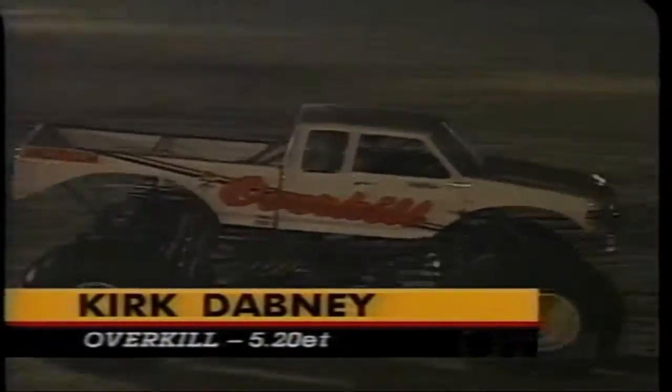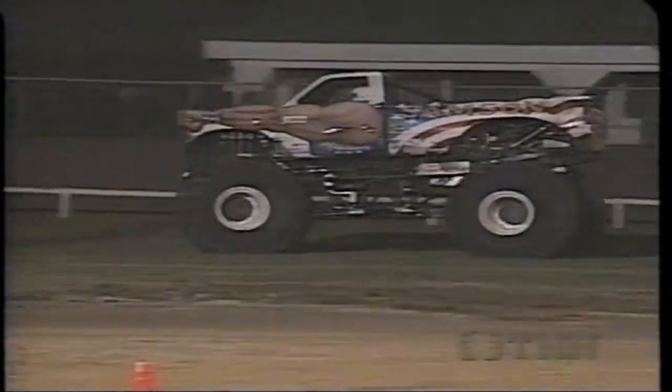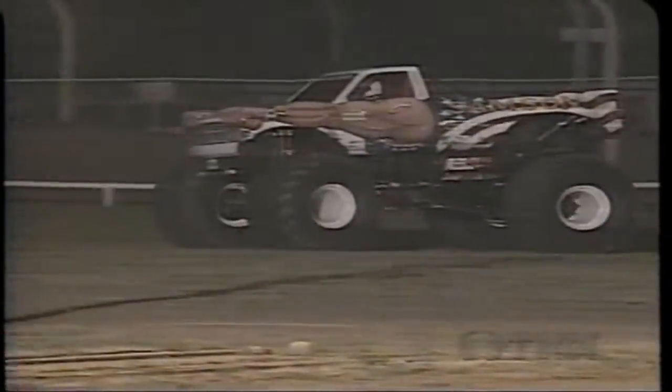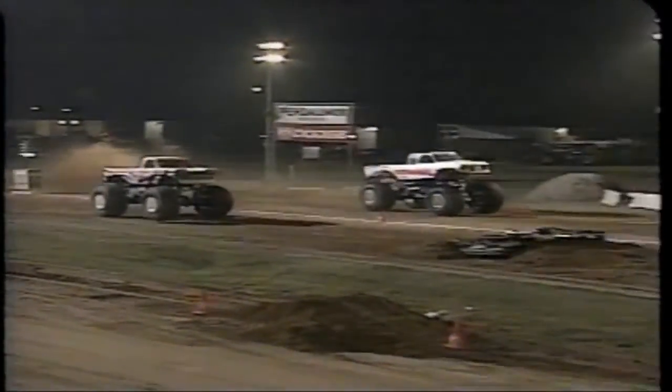Yeah, a bit of a surprise there. Kirk Dabney takes the victory in the left lane in the Overkill truck. So, just as we talked about the right lane being the lane of choice, Kirk Dabney pulls out the win in the left lane. As we take a look again, now watch, he gets the whole shot. He won it right there. He cut a good light, put the horsepower down in no man's land, and takes the victory.